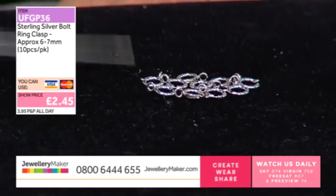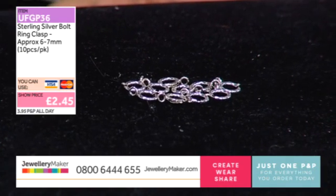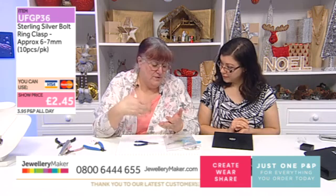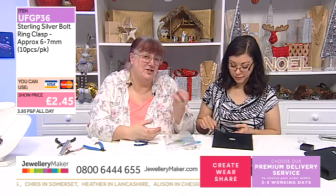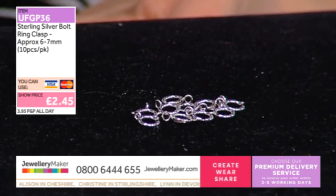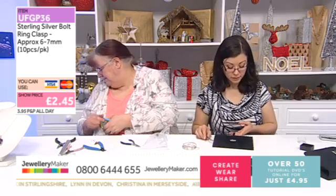£2.45. Definitely add to your order. If you can get more than one, get more than one. Clasps are something you will run out of many, many, many times. Whether you're doing seed beads, shibori, silver wire, or macrame, everything needs a clasp. And these are brilliant. You add your sterling silver to your pieces and it lifts them. And at £2.45, that's a bargain. 67mm. They are fab.